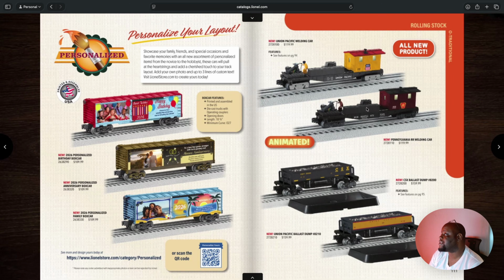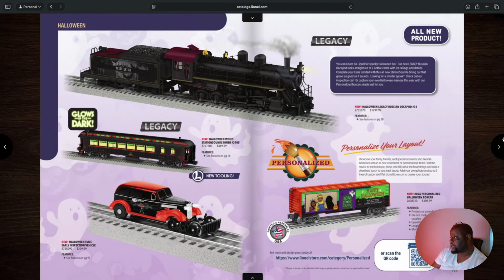And then, of course, there's some leftover rolling stock that you may have seen in the last catalog that's still in here, especially the ballast dumper. I don't see what I would use that for, but if you could use it and you like the look of it, go for it.